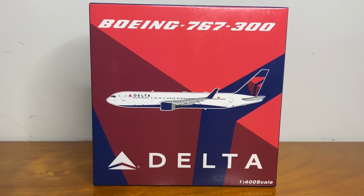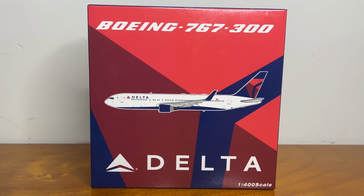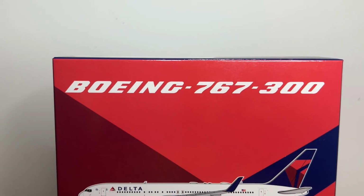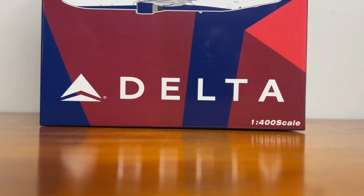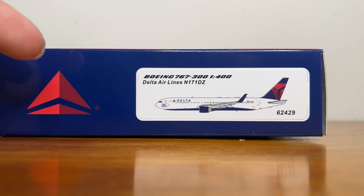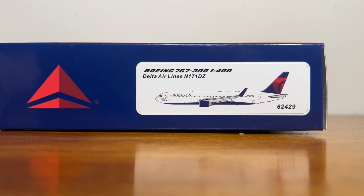Starting off with the box with this beautiful Panda Models Delta 767-300. This is your pretty typical Panda Models box for their Delta products. On the top you have the Boeing 767-300 titles, the CGI image in the center, and the Delta logo on the bottom. And this is a 1/4 scale product. On the bottom you have the Delta logo, and then you have the CGI image with the actual Delta 767, the Battle of Normandy livery, N171DZ.